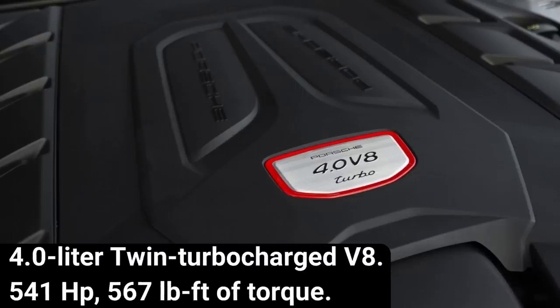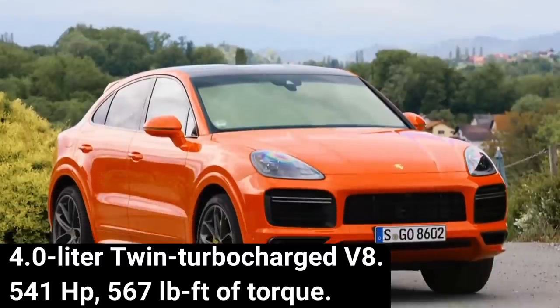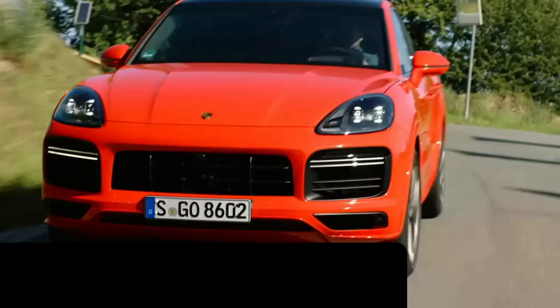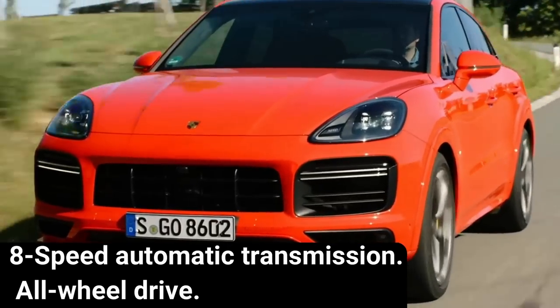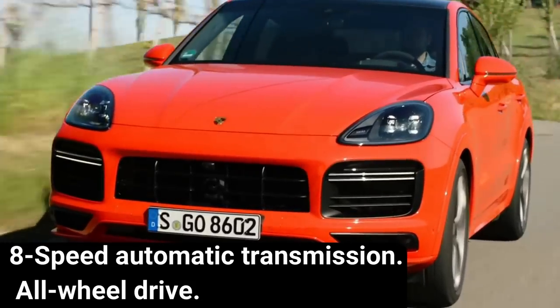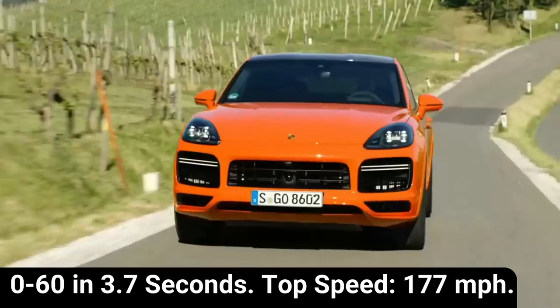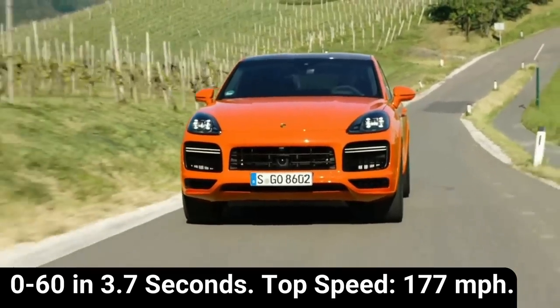Powered by a 4.0-liter twin-turbocharged V8. 541 horsepower, and 567 pound-feet of torque. Paired to an 8-speed automatic transmission, with all-wheel drive. And sprint 0 to 60 in 3.7 seconds. Top speed, 177 miles per hour.